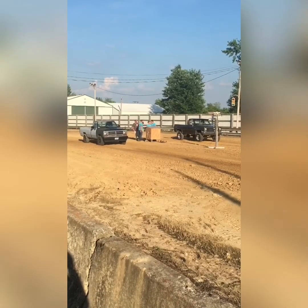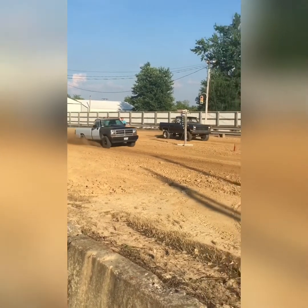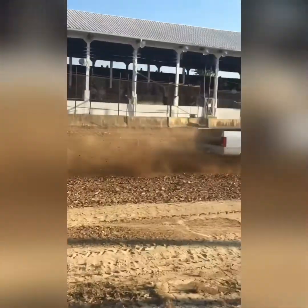So I threw this truck together, had a lot of help from friends and my dad, and it worked really well. It's fast, it's fun, it's 4-wheel drive. You can do dirt drags with it. Quarter mile, eighth mile.